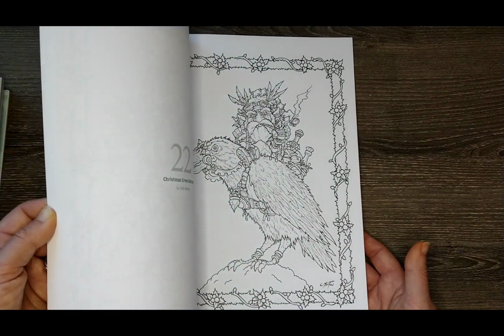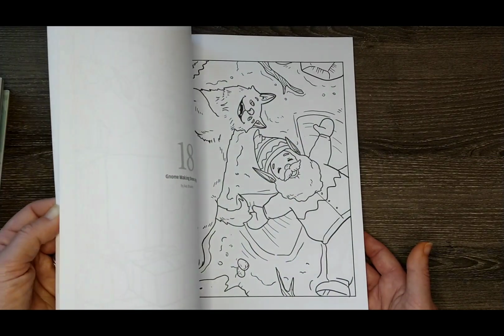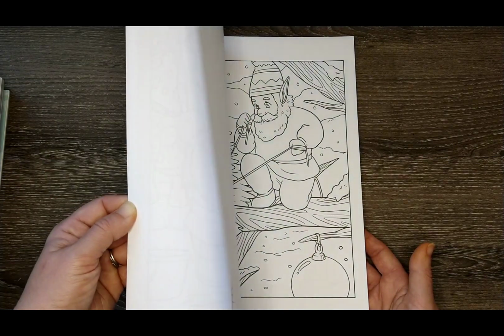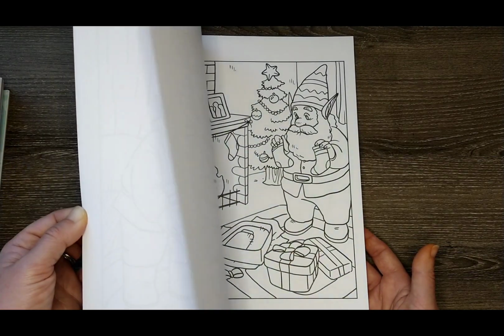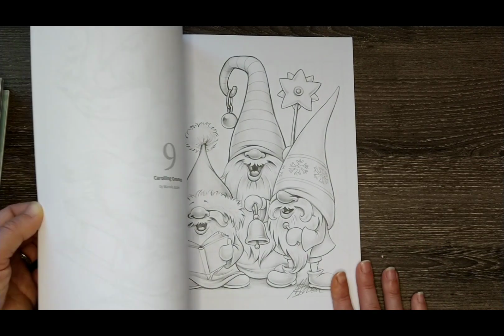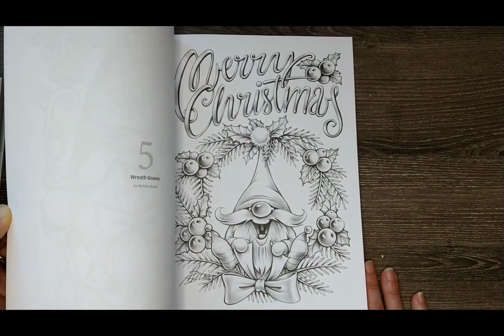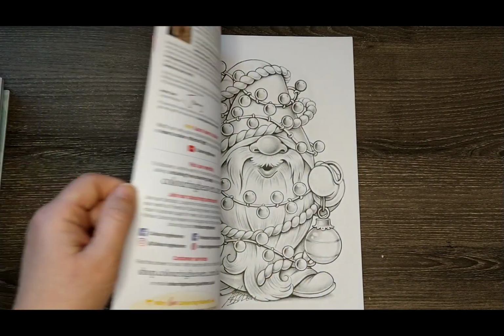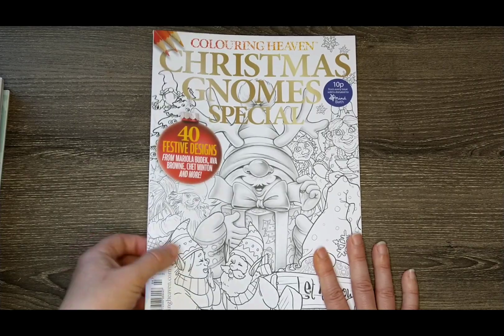Sadly, this is going to be my last Coloring Heaven through the subscription. I canceled my subscription just because I have so many that I keep getting them and not coloring in, and I feel bad about that. So I wanted to kind of catch up and just color in what I have for a little while. And if I see one that I really love and want to add to my collection, I'll just buy it individually for right now. But I love these. So, so cute. And kind of a different take on Christmas pages with the gnomes. So that's a fun one. Coloring Heaven Christmas Gnome Special.